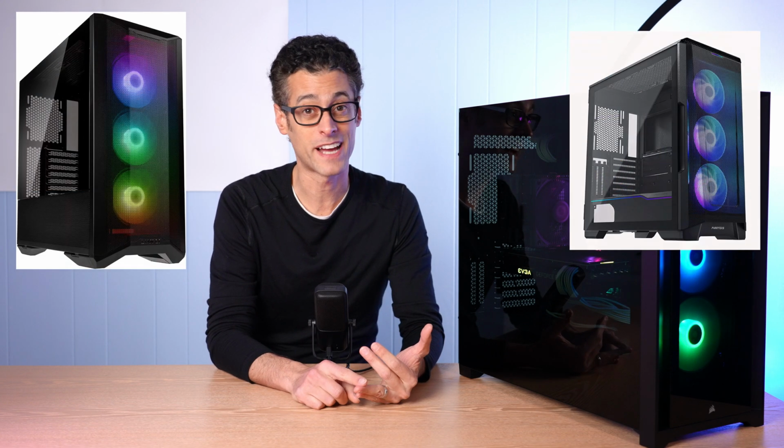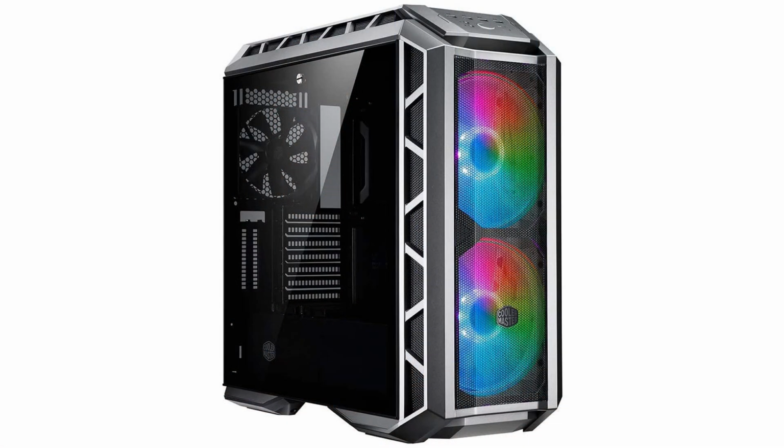Now, in terms of the competition, look, I think this case is a little bit more expensive than some of its competitors. You do get the hardware RGB controller that links up with iCUE. So if you've bought into the iCUE system, you know that's worth it to you. For everyone else, you have to think about the competitors from Lian Li, from Fantex, from Cooler Master. I personally use an H500P mesh from Cooler Master, which now sells for around 160 bucks.